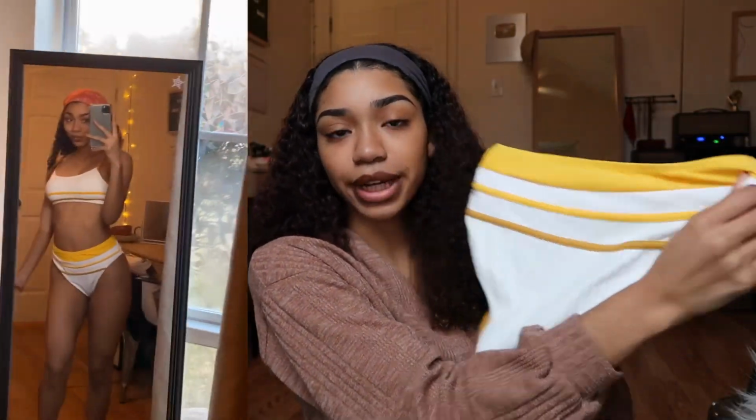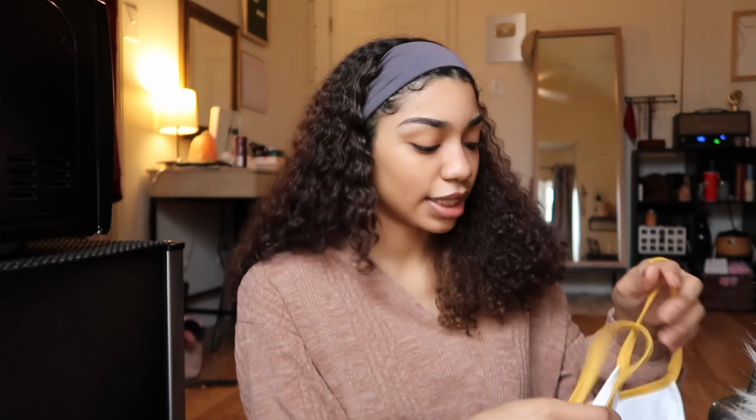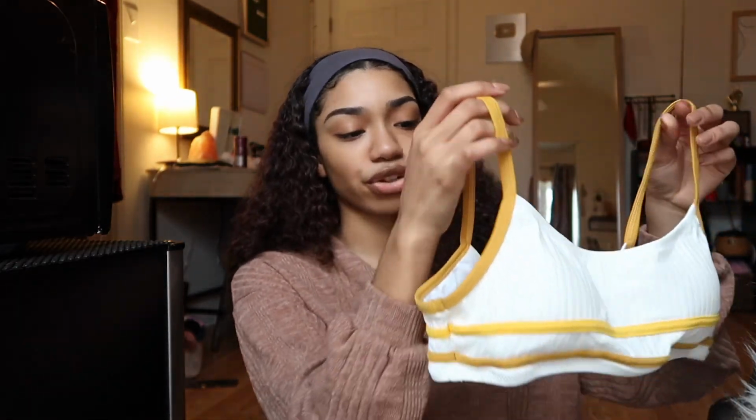So the last swimsuit we have is this little white and yellow bikini set, and it's high-waisted. White is another really good color for the summer. It makes your skin glow just like the neons. I love this kind of mustard yellow. It has a whole bunch of different color yellow stripes, and I just really love that. It's so cute. And this one is only $24.99.